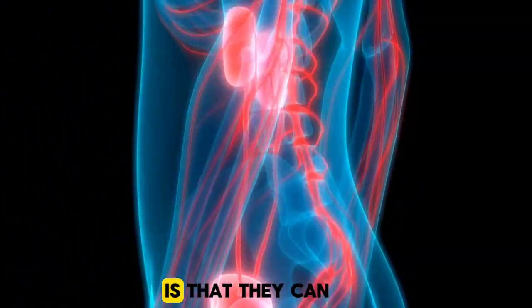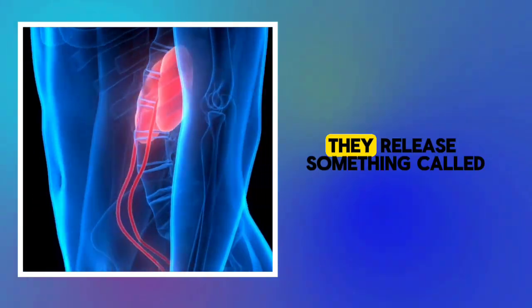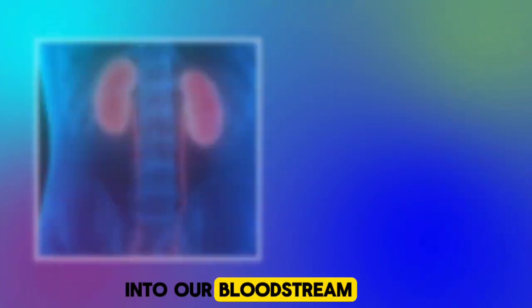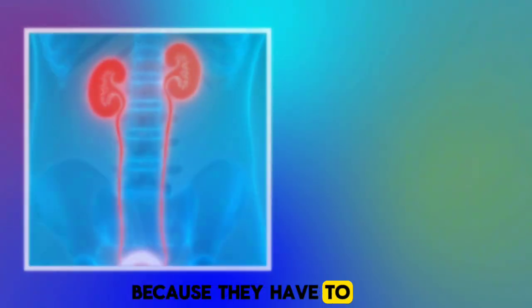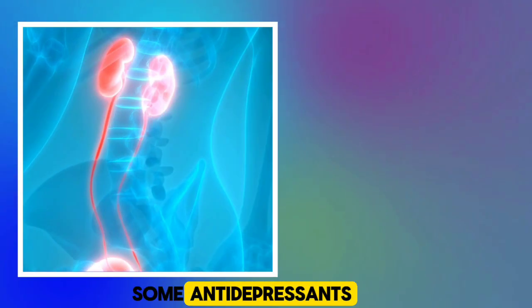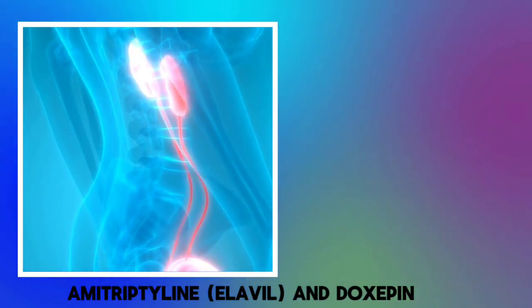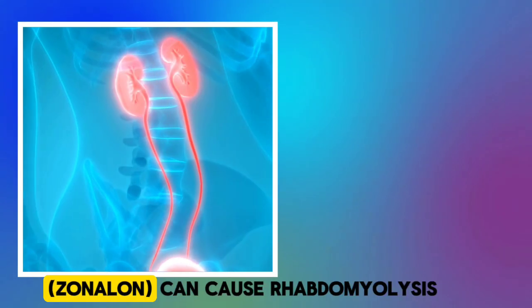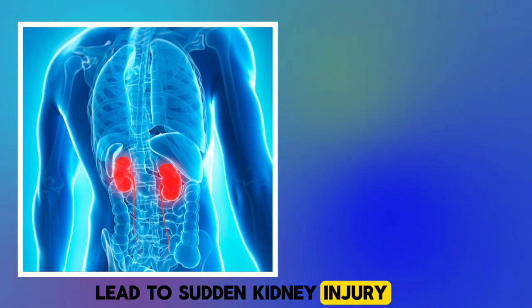One big reason is that they can lead to muscle breakdown. When muscles break down, they release something called myoglobin into our bloodstream. Myoglobin is like a troublemaker for our kidneys because they have to work extra hard to filter it out. BuzzRx reported that some antidepressants, like fluoxetine, Prozac, amitriptyline, Elavil, and doxepin, Zonalon, can cause rhabdomyolysis, a condition that can lead to sudden kidney injury.